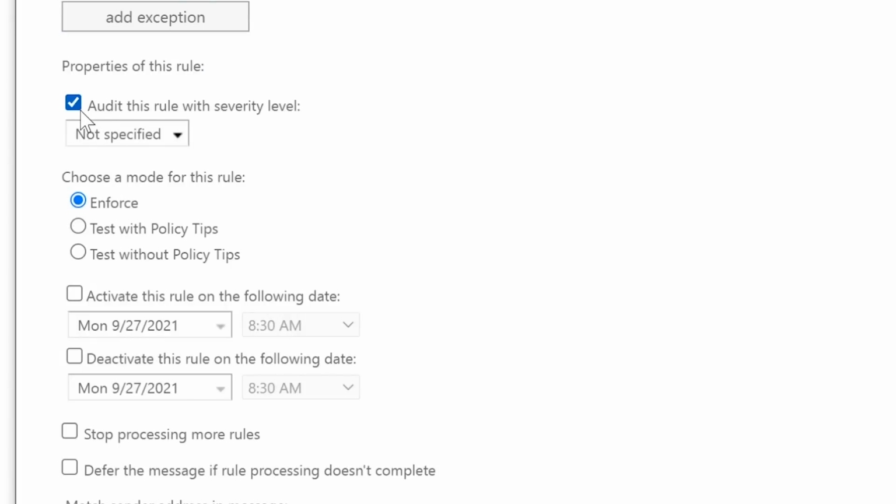And then we have properties for this rule. And then it says audit this rule with severity level. So this is just to mark it for audit. We're going to select that as high because severity level is high. It's dangerous. Okay. Choose a mode for this rule. Now we're just going to say enforce. We're going to enforce the rule no matter what happens with this.